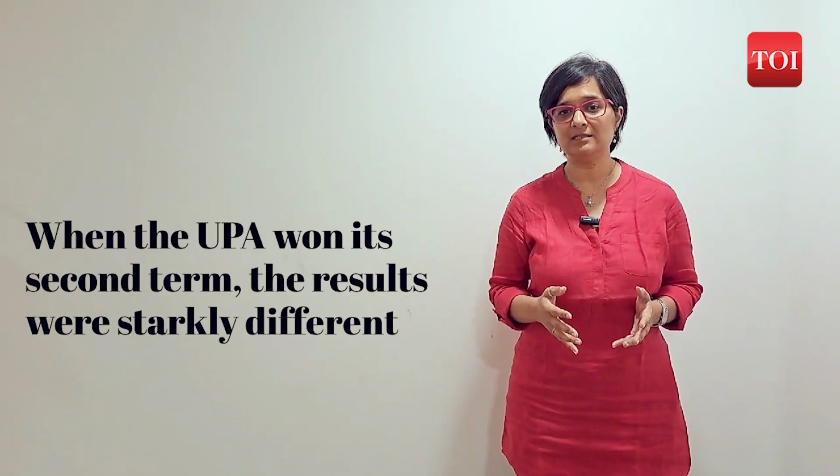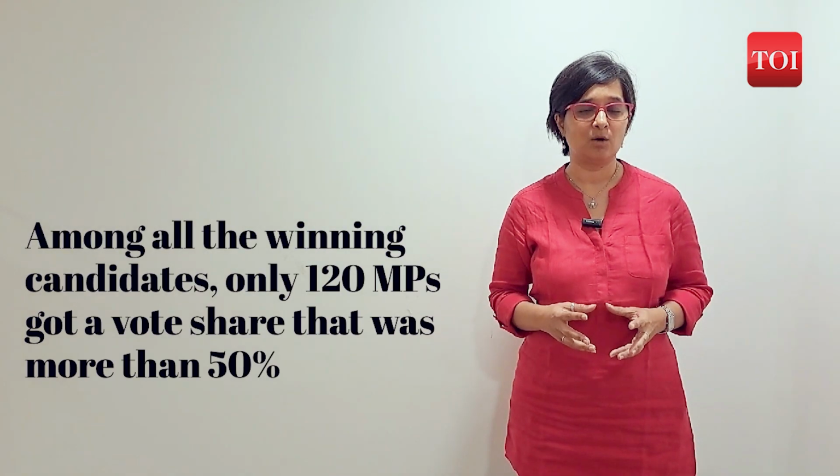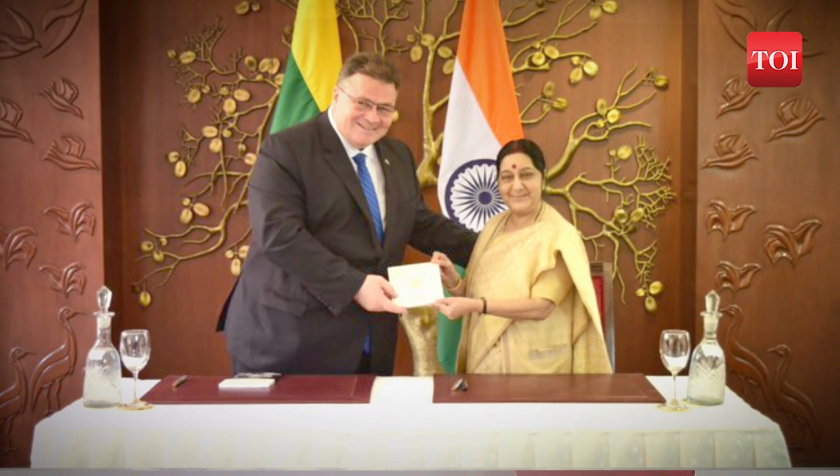When UPA won a second term in 2009, the results were starkly different. Among all the winning candidates, only 120 MPs got a vote share that was more than 50%. Top on the list was Sushma Swaraj, Sonia Gandhi, and Rahul Gandhi, all of them getting more than 70% of the vote share in their constituencies.